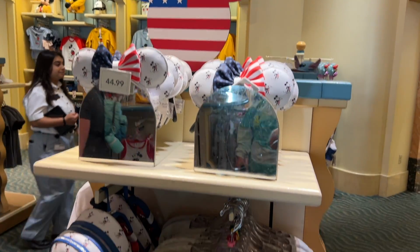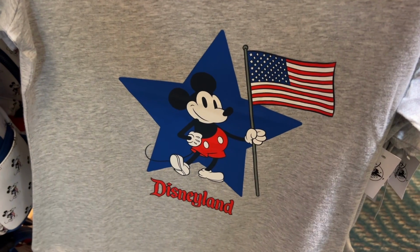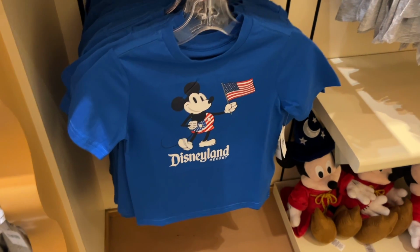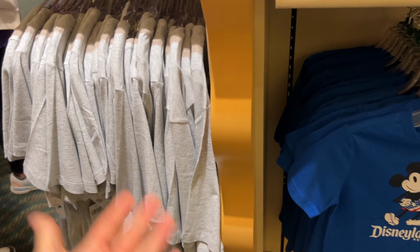Here's another patriotic display, but this time we see this shirt. I don't believe that we saw this shirt over at the Seaside Market. There's another one on the other side. Of course, this one is for kids. The kids always get the good colors. Like, I would rather wear a blue shirt than a gray shirt.